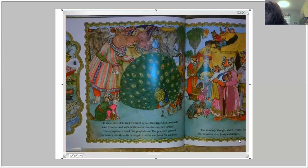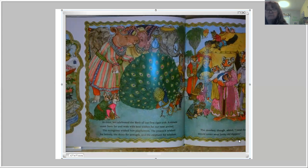In time, we celebrated the birth of our first tiger cub. Animals came from far and wide with best wishes for our new arrival. The mongoose wished him playfulness. The peacock wished for beauty. The rhino for strength, and the elephant for wisdom.